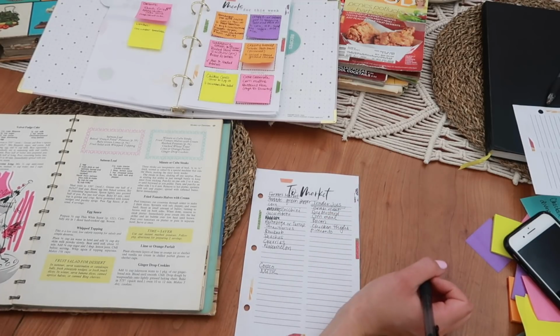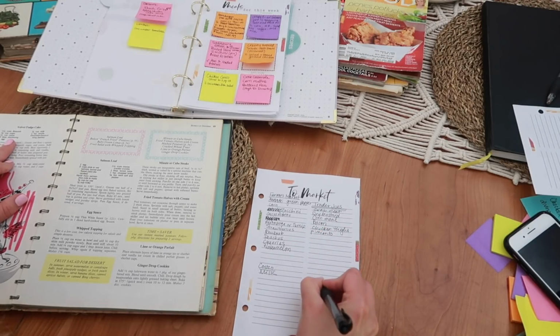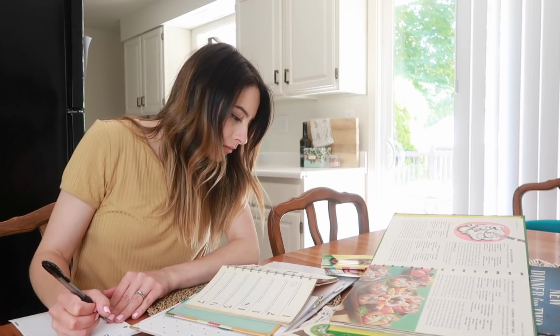I usually shop at Costco and Trader Joe's, so the list is split into 2. So one half of the list is for Costco, and the other half I write out everything for Trader Joe's.